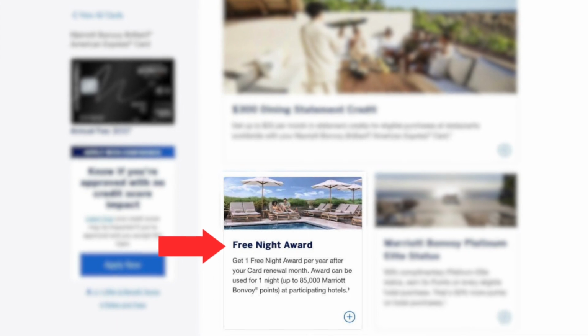So if you are someone who significantly prefers to stay at Marriott properties, then you'll probably benefit the most from that free night award valued up to 85,000 Marriott points and Marriott Bonvoy Platinum Elite Status, plus having the opportunity to earn 25 Elite Night credits, which can help you on your way towards earning Marriott Titanium Elite Status.